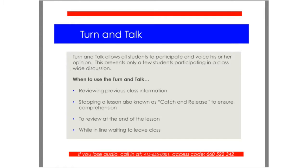Turn and talks. I use turn and talks often throughout my lesson. We might review previous class information. I can start and say, turn and talk to your partner and give me 3 skills that we worked on our last lesson. I can stop a lesson, also known as catch and release, to ensure comprehension. Turn and talk to your partner and discuss the 3 steps to punting. Maybe reviewing. Turn and talk to your partner. Tell us what step you did the best at and which one you feel you need to work on.